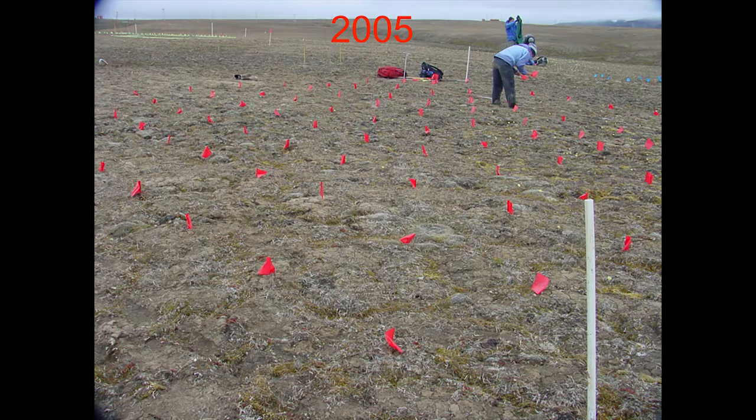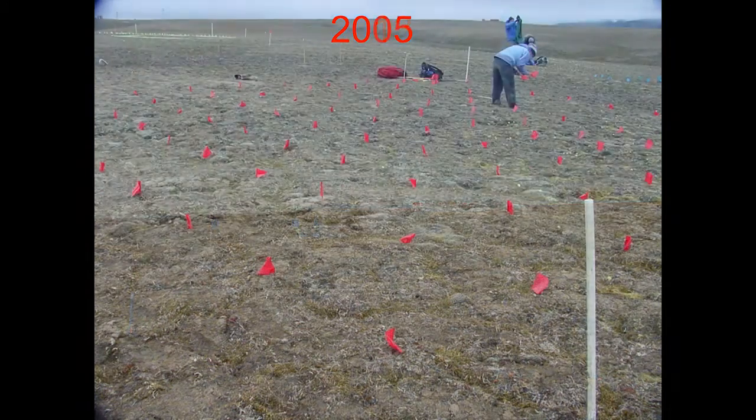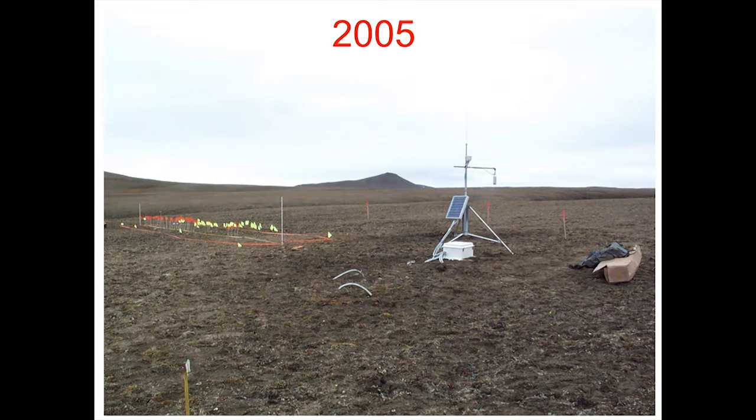So when we came there in 2013, this is exactly the same plot. Our flags became white from red, of course, just because of the harsh weather there. But the surface changed completely. Instead of this flat, nice plain surface, we have lots of hummocks there, lots of troughs, some ups and downs, a surface completely uneven now. I just show several photographs of the same plot from different sides, so you can see from different angles how this flat surface changed.